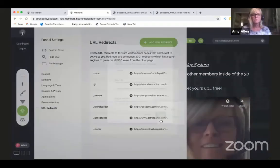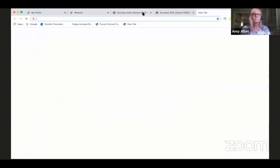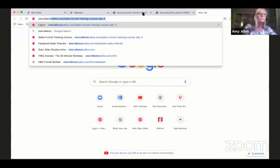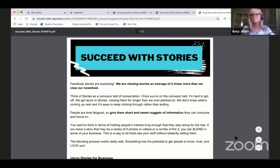So I'll show you what this looks like. You would just come in here, the old URL, you would just put / because that's the URL they're starting at, and then the new URL is where they're going to end up. So I took the link that I just created where that file is being hosted, and I put it in here, and then I put /stories as the old URL. That's the one that they're going to type in, and I click save. And now when I type in starislandstudios.com/stories, boom, that comes up. That's how easy it is.